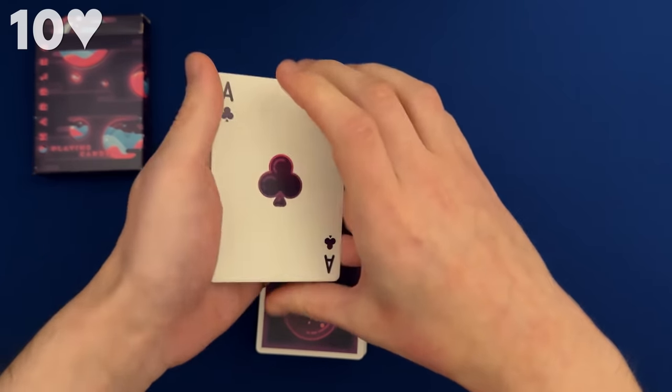And for one final time, I'm going to click my fingers. And you'll see that the cards still follow their pile. How amazing is that?